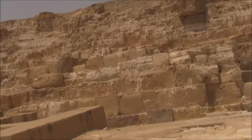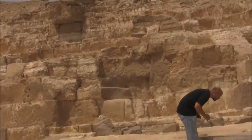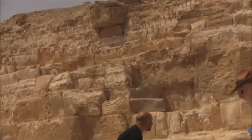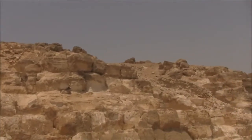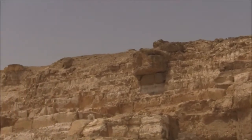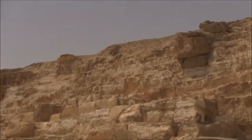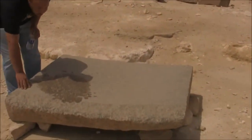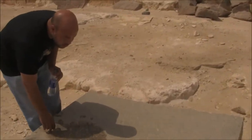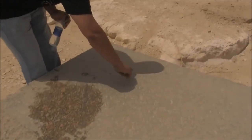We're at a site called Abu Ruwash in Egypt. Never heard of it? Most people haven't, because it's not on the tourist map. But what it is are the remnants of an exploded pyramid. Exploded by what? Ancient cataclysm at the end of the last ice age. And this is an excellent example, as chronicled by Chris Dunn in his book Ancient Technologies, of a machined surface.